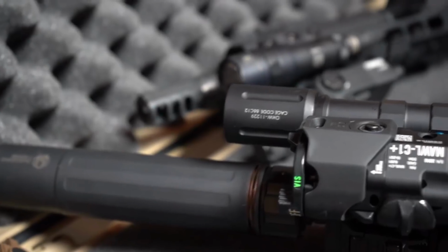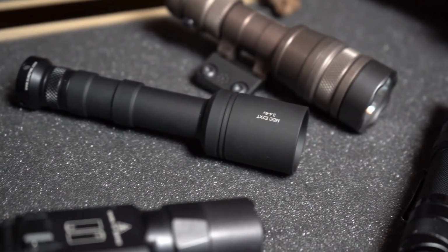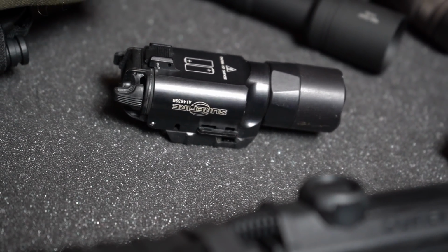As we look at more of these modern lights, you'll see a large amount of consideration comes down to how much spill versus how much throw or central beam intensity you desire.